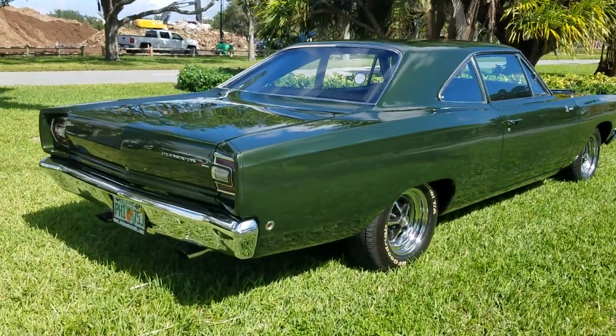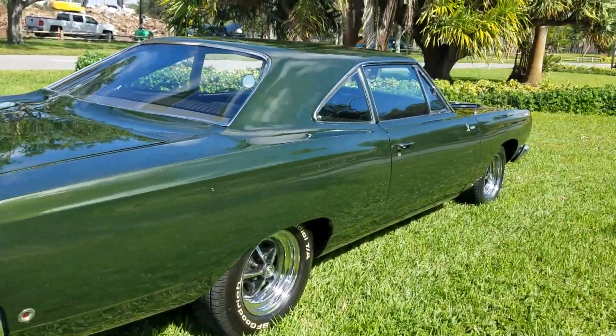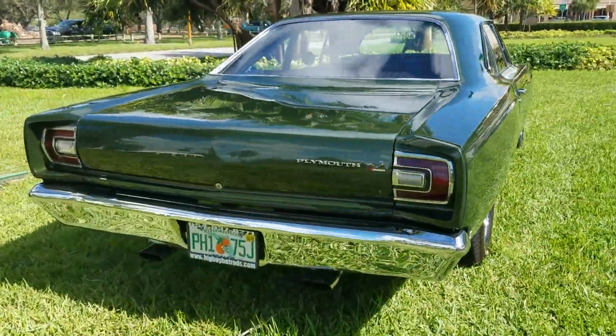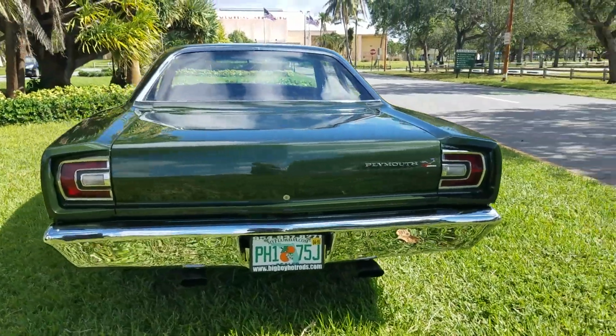This car don't have a mark or a scratch on it. Restored bumper to bumper. 440.